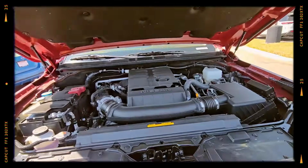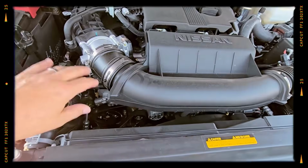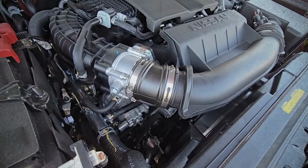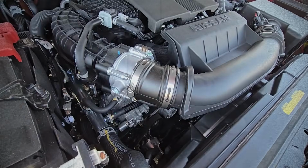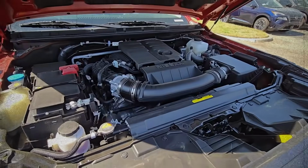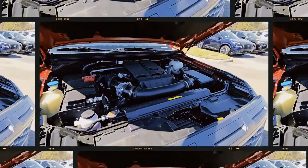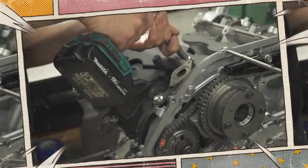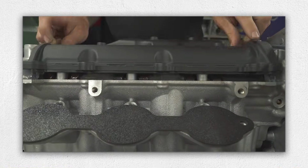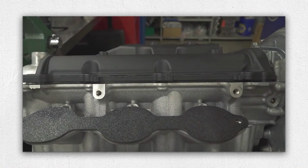One notable feature of the VQ38DD is its integrated, water-cooled exhaust manifolds built directly into the cylinder heads. This design helps reduce emissions, speeds up catalyst warm-up, and improves packaging efficiency. However, it also increases thermal stress within the heads, meaning cooling system health becomes especially critical over time. The composite valve covers reduce weight but are known to age less gracefully than traditional aluminum covers, particularly in high-heat environments.